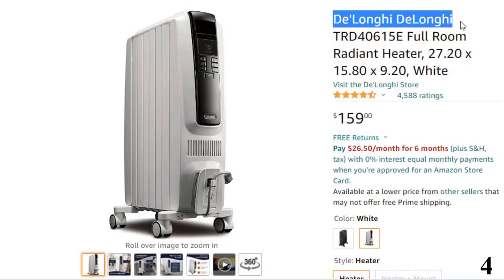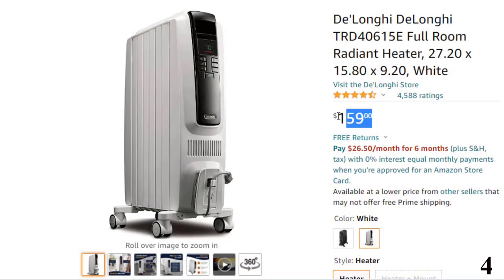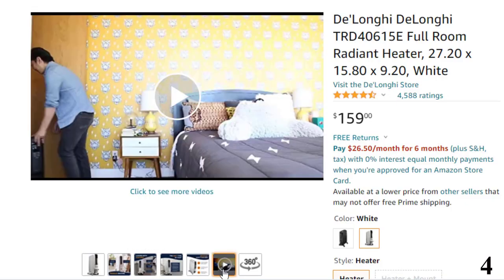The next is Number 4, DeLonghi. Now you can get it at around $159. DeLonghi is one of the most premium and high-end options out there for all those who are looking for heating appliances like its basement heater given here.